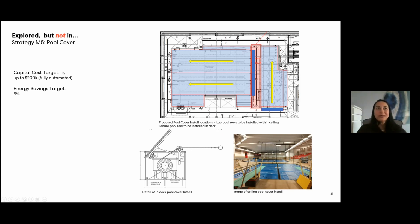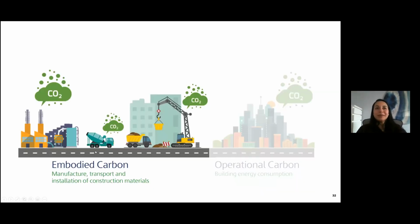So that's why we decided fully automated, whereas something manual could have been much, much cheaper. So I'm going to go through the embodied carbon as well. Just as a heads up, this study had a bit of a limitation as to how much embodied carbon reduction we could achieve, and had it been done much earlier, I think we would have had a little bit more influence in terms of what reductions we could have introduced to the cladding, for example.